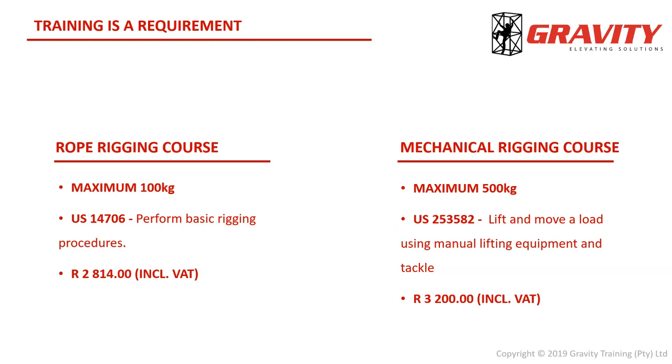We have registered the two unit standards with MERCETA, and we've got trainers, assessors and moderators. The unit standard for rope rigging is perform basic rigging procedures, and we included a little bit of rope access lifting and lowering methods as part of that course. We certified with MERCETA, and the value of that course is 2,814 rand. There are some prerequisites, but you will get all that information once you do a formal inquiry on the booking itself. And then a mechanical rigging course, like I said, typically 500 kilogram maximum. It uses a specific unit standard, and we've registered that with MERCETA, and it's valued at 3,200 rand.